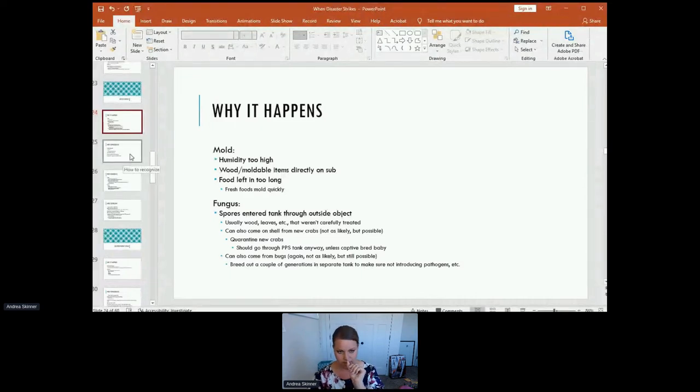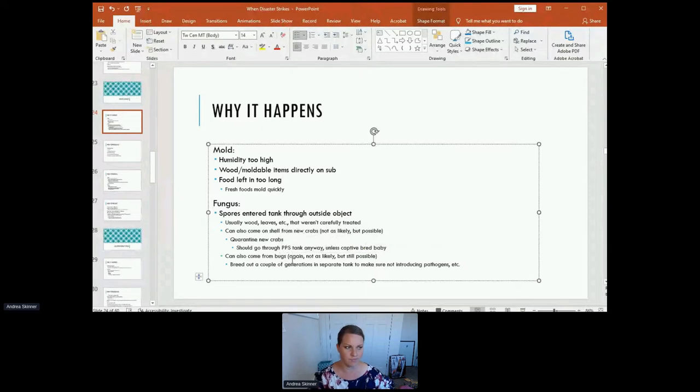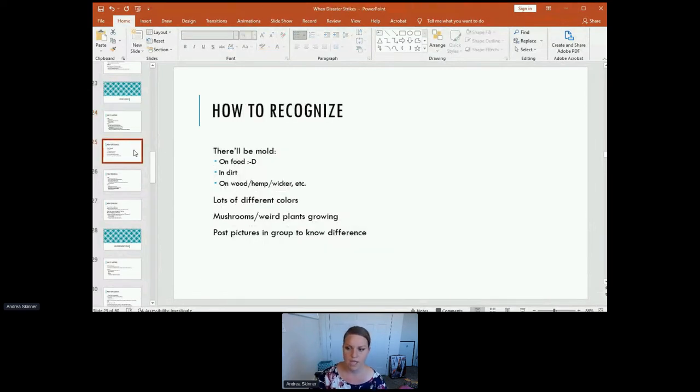Yes, springtails and isopods is what I'm talking about. So bugs, I'm not saying like flies or maggots, something like that. You want to make sure that you are not introducing bugs other than isopods or springtails to your tank anyway. Okay, so how to recognize: there's going to be mold on the food, in the dirt, on the wood, hemp, wicker, things like that.